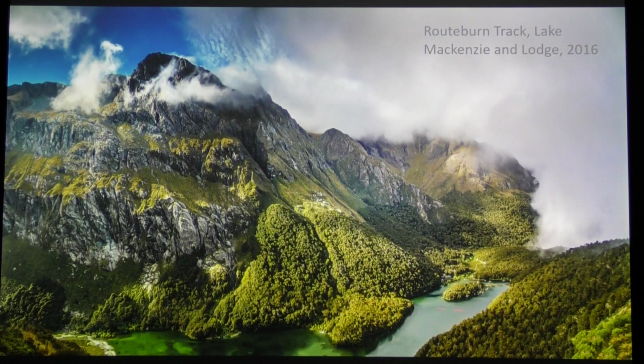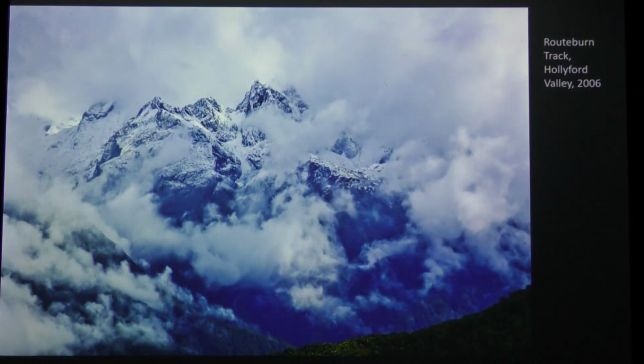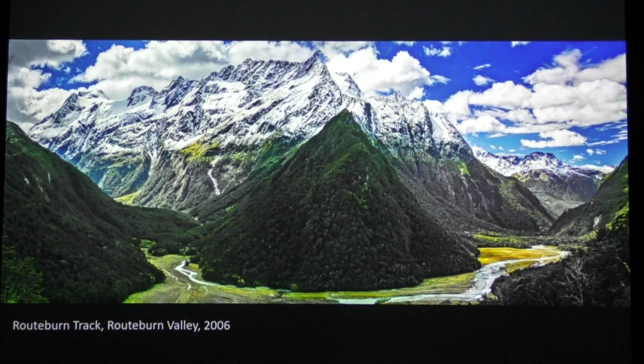We've done some of the great walks over the years. One of them is called the Routeburn Track, and this is one of the pictures along the Routeburn Track called Lake Mackenzie. The picture was taken along the Routeburn Track in 2006. We had some snowfall that year in the mountains. And then the Routeburn Valley on the end of the Routeburn Track.